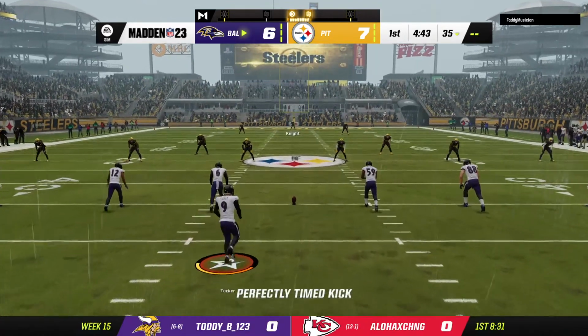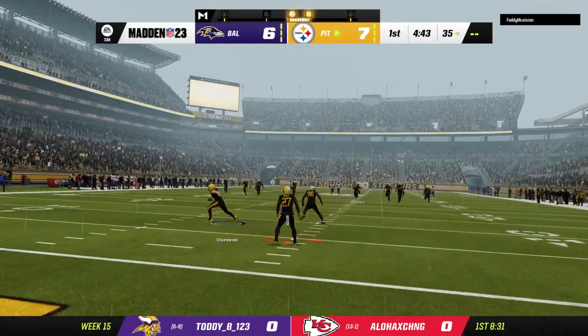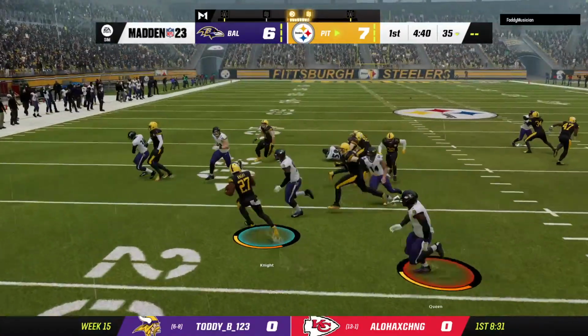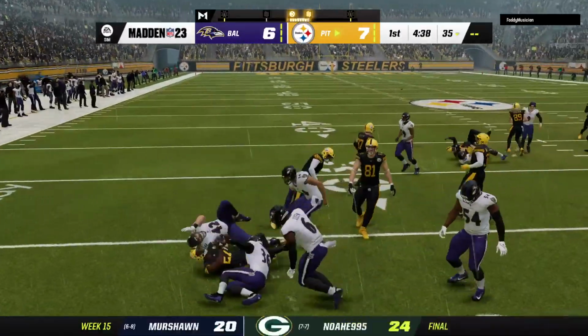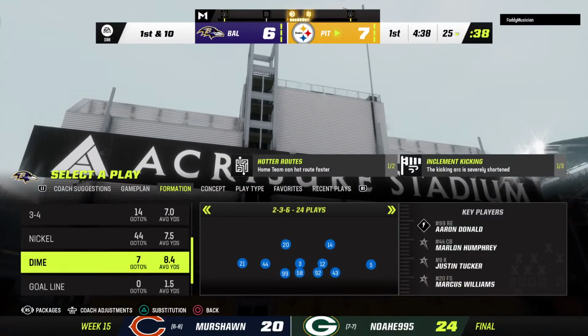Now he's back out there to boom this one away, maybe with some frustration after the PAT miss. This one fielded at the 5. And he'll go down as this drive will start at the 25-yard line.